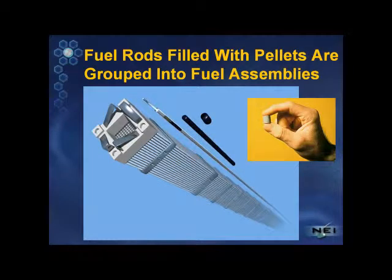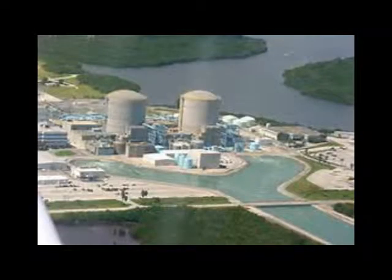One small pellet of uranium is equivalent to 1,780 pounds of coal, 149 gallons of oil, and 157 gallons of regular gas. One nuclear plant can produce enough safe, low-cost electricity to serve the needs of a city with a population of 750,000.